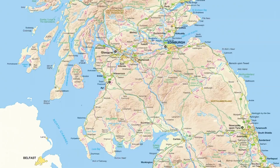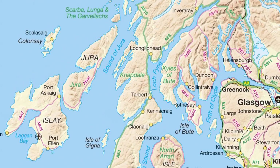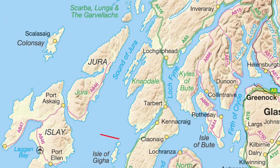At its closest, Jura lies 6 kilometres off the Kintyre Peninsula. The island is 44 kilometres long and at its widest 12 kilometres, but it is almost bisected by Loch Tarbert, with its entrance on the west coast and not quite 2k between its head and the Sound of Jura. We're going to sail through the Sound of Islay and anchor in the inner loch, then go by dinghy to the innermost basin known as Top Pool.